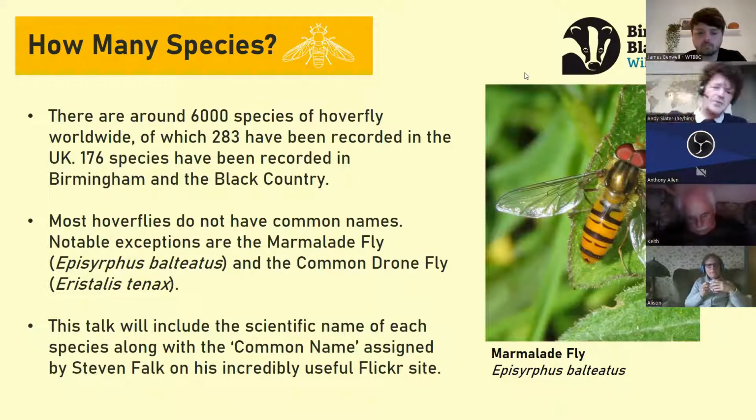You'll see that throughout this presentation, I will be using scientific names. That's because most hoverflies don't actually have widely accepted common names. But for the purposes of this talk, and because this is an introduction, I'll be using the common names that Stephen Falk has assigned to hoverflies on his really good Flickr page. And it really made me laugh to learn some of these, because some of those are fantastic names.